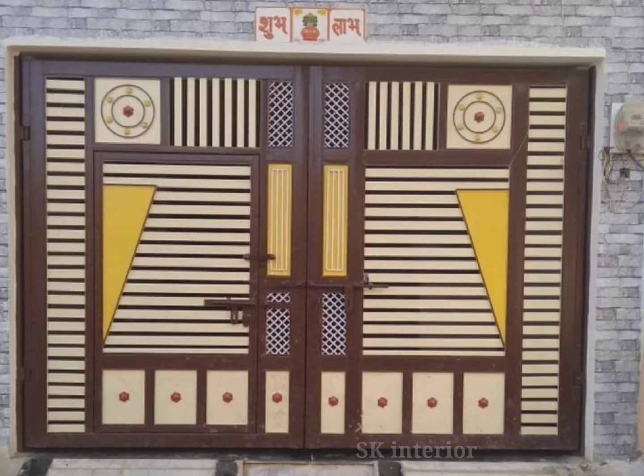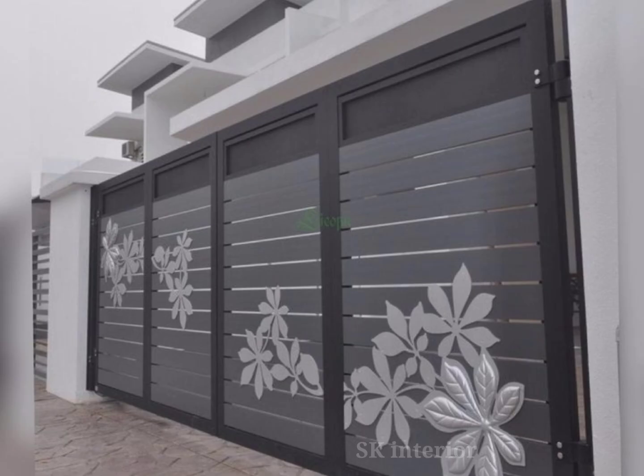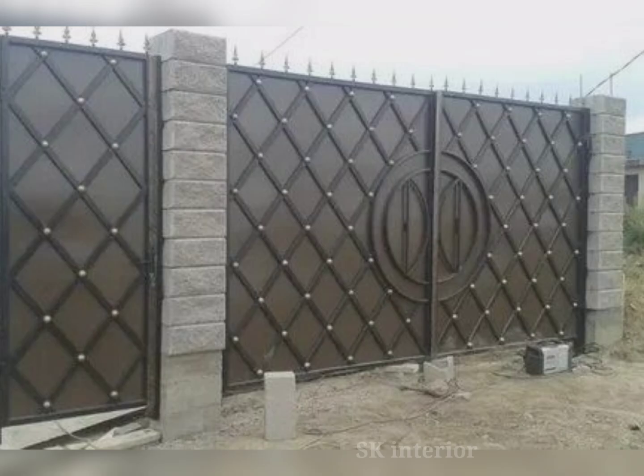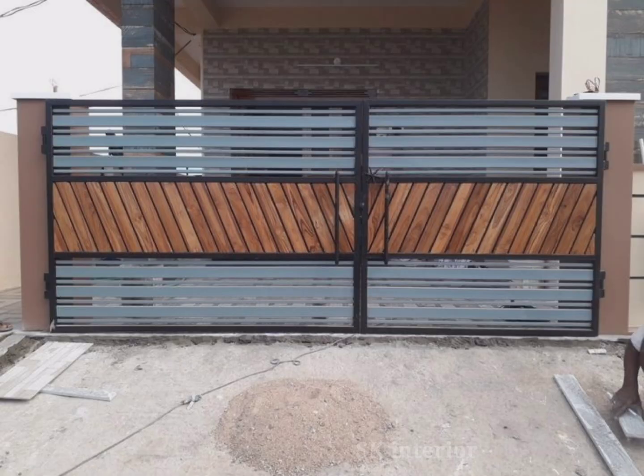PVC or vinyl gates are affordable, lightweight, and low maintenance options for main gates and safety grill gates. They are resistant to rust and rot, making them suitable for outdoor use. PVC gates come in various styles and colors to match the exterior of your house. Glass gates offer a modern and stylish look for your property. They can be combined with other materials like aluminum or steel for added strength and security.